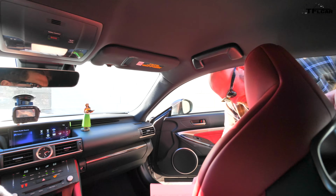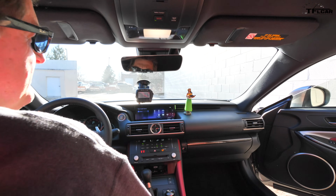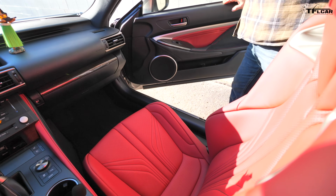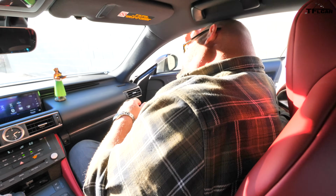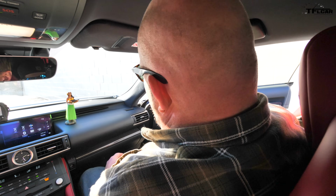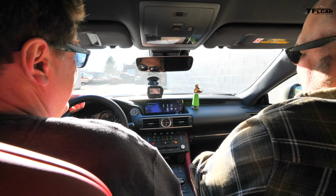Now, speaking of the seats, the pattern is beautiful. Yeah, the design is beautiful, and that's on purpose. The Japanese designed it that way to mimic the muscles and the bone structure of your back to make it comfortable. Is it comfortable, Nathan? It is wonderful. And we're in. Look at that. We got 4 big dudes in a Lexus RCF. Can you hand me the seatbelt?